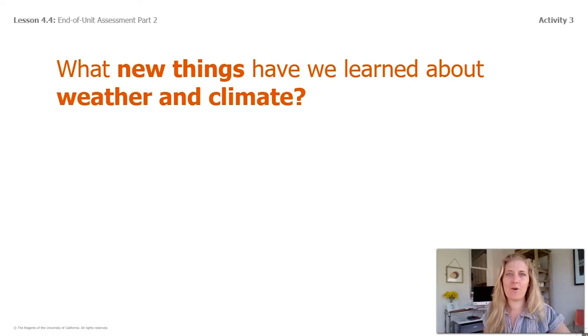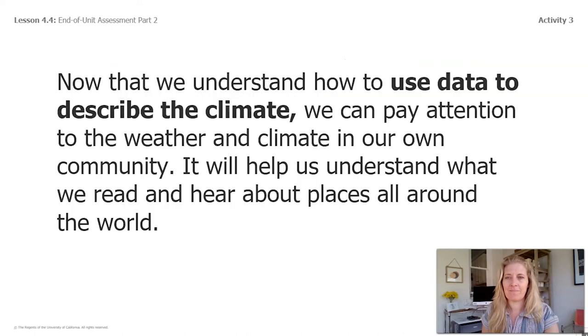You have learned so many new things in this unit. What are some of the new things that you've learned about weather and climate? Did you finish your 30-day temperature chart yet? If not, keep going. You could find so many patterns about weather in your area. Now that we understand how to use data to describe climate, we can pay attention to the weather and climate in our own communities. It will help us understand what we read and hear about places all around the world.